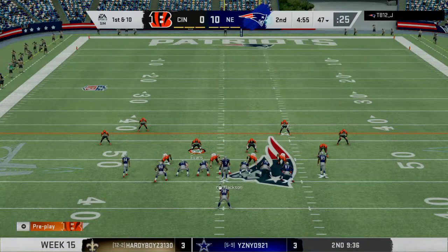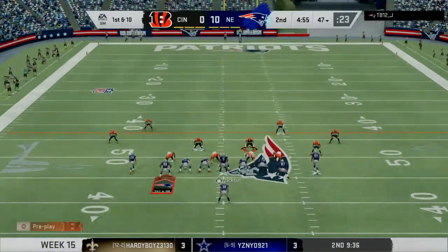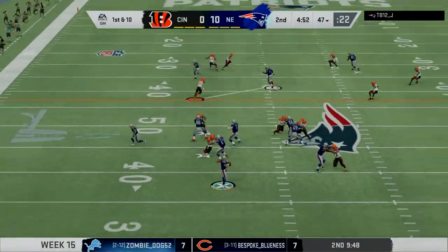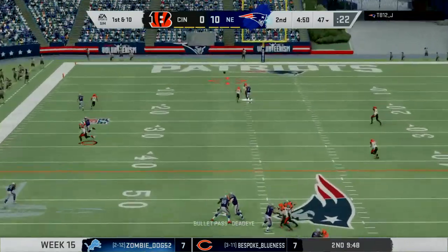New England with a 1st down as they begin the drive. And they split the uprights last time for 3. They've got the lead. They're not going to play this conservative. They're not hoping for another field goal. They're hoping for a touchdown.